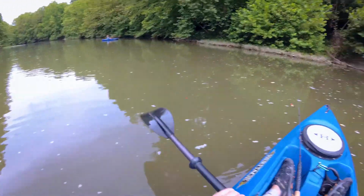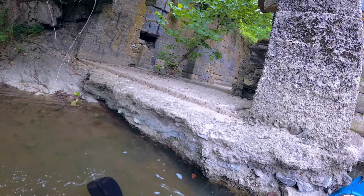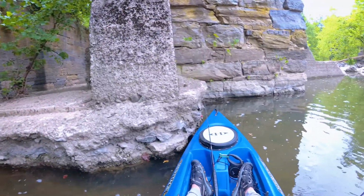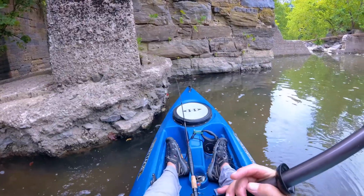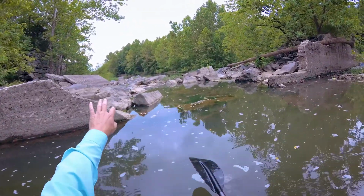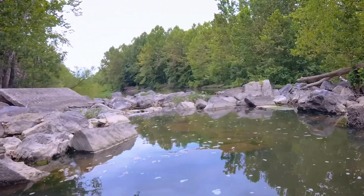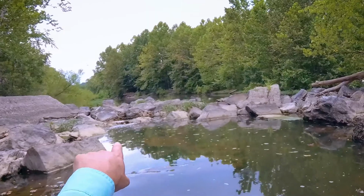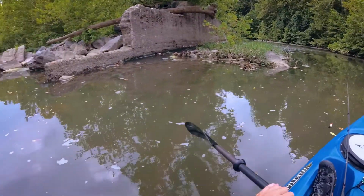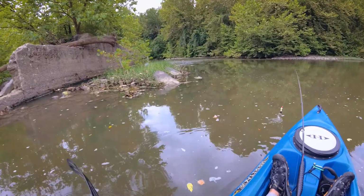Oh, I gotta check out this old lock. Look at that. Oh, the power of Mother Nature. Look, she just washed all that dam. It's all made of stone. Just washed it straight out. You see the flood logs that shoot right through here when the water's super high. That's pretty cool.